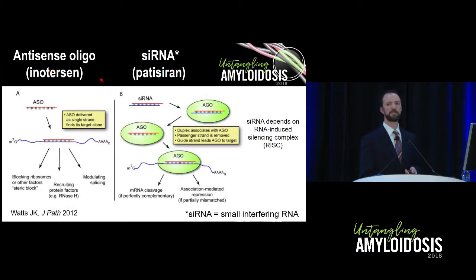But it's helpful to understand a little bit about how these drugs work and their mechanism of action, and this is really part of the cool aspect of development of these drugs, in that the biology behind this is really neat. It's great that they work, but when we think about how they work, it's really neat stuff. And both of these basically interfere with mRNA translation. So basically the mRNA that's in the cytoplasm of the cells is being translated by ribosomes into TTR protein that then goes into the blood. Both of these drugs interfere with that.